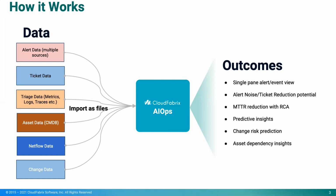But for now, assume that you have the data available in files, and we recommend to use at least 30 to 90 days of historical data to get good results. Like any other AI ML engine, the larger the data set, the higher the accuracy of outcomes. So we'll want to feed the application a sufficient amount of data.